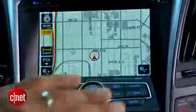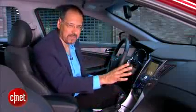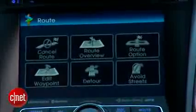GPS navigation system, nothing new here. We've seen this 100 times. It's good, it's workable. In fact, check some of our other recent Hyundai and Kia navigation videos to see what this is all about. I'm not going to spend too much time on it. One thing I do want to point out, while you do have voice command on this system, you don't have the UVO system.